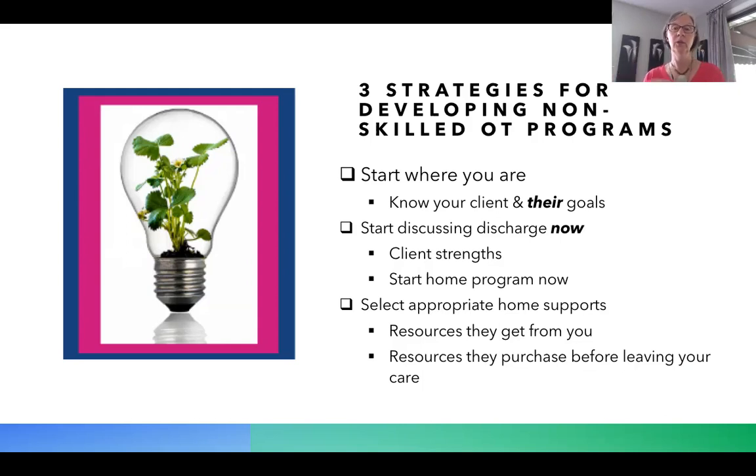And as they start doing this during their time with you, they will have more confidence in their own abilities. They will start to feel better. And as they do that, I think their independence will also increase. But you'll also be able to know, does this person require supervision? Is this something that they will need a caregiver or support for when they leave?